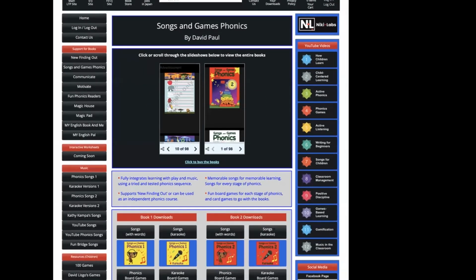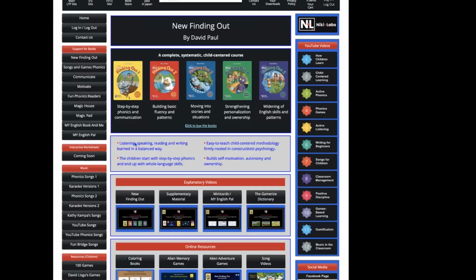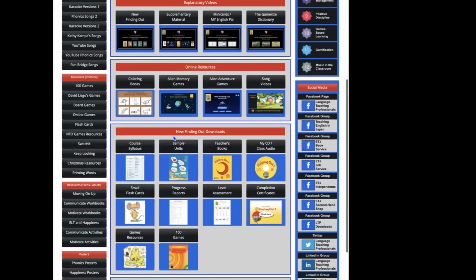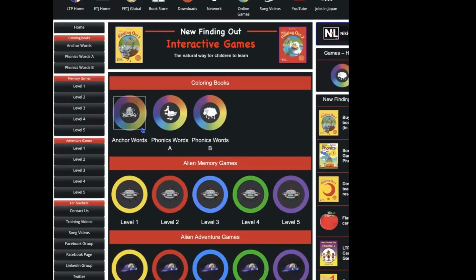And then if we go back to New Finding Out, because the language sequence of New Finding Out is similar to, very compatible with the language sequence of Songs and Games Phonics, it means many of the materials downloads can also be used. So, for example, you could use some of the games, for the online games, for example.